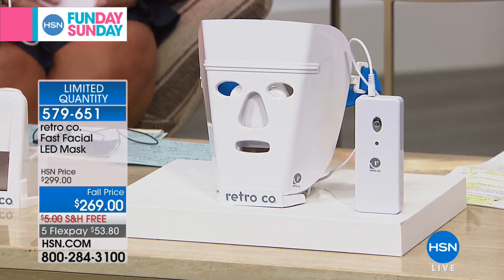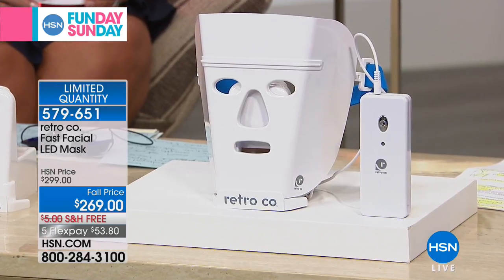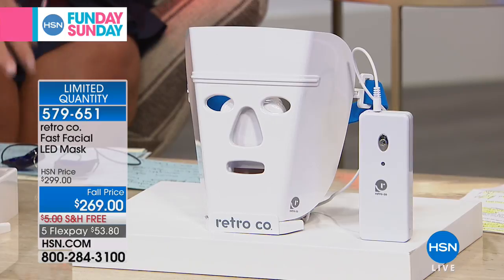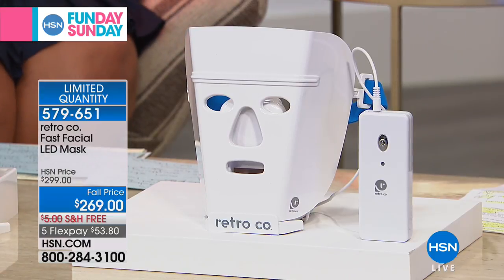That's it. And know that you're treating your whole face and that you are doing it with technology that is patent pending. And I think even more, it is FDA cleared technology. So this is something really important. And Kathy, can you walk me through again exactly how it works?